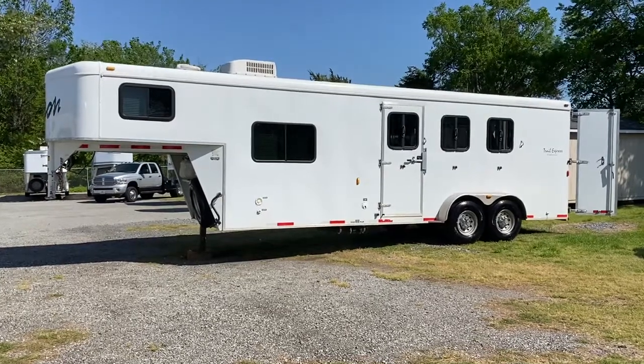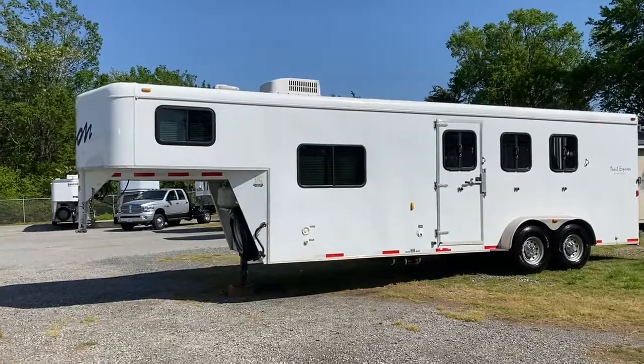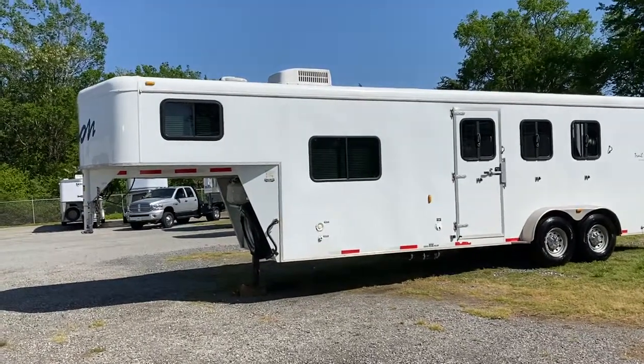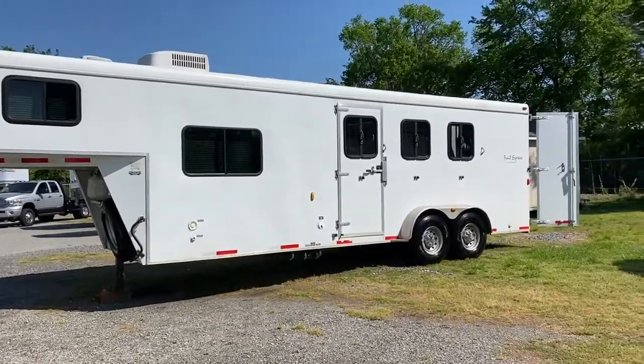So this is a 2012 Bison Trail Express. This is a one-owner trailer. It's in excellent condition. It's a 9-foot short wall, 7-wide, 3-horse. This is an aluminum skin, steel frame, wood floor construction trailer.